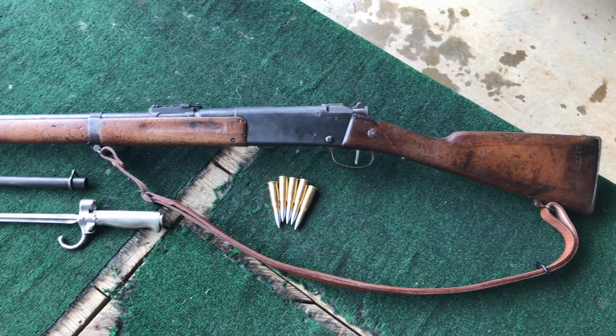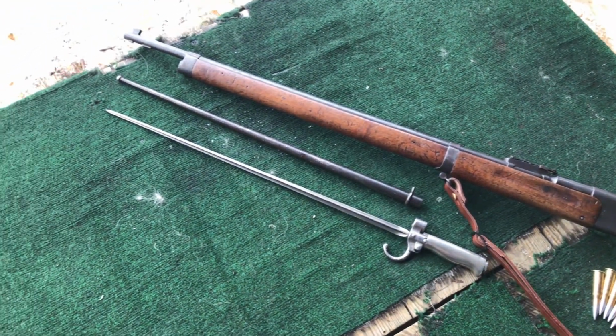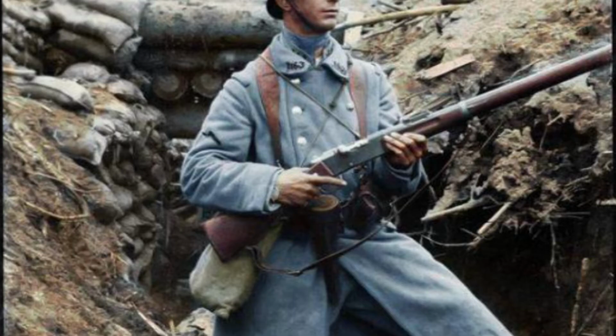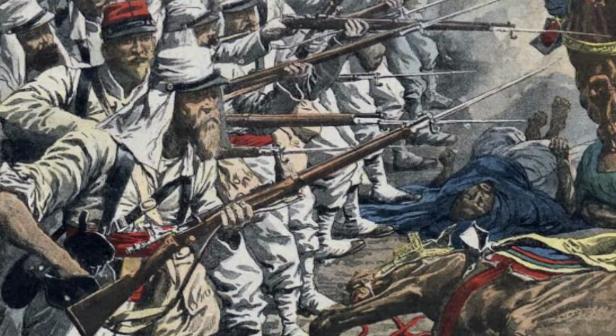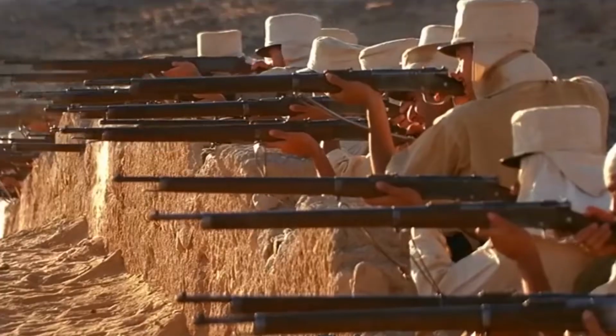I'm really excited to be showing you this piece because it really is one of those guns that not only has a fascinating history, but also looks elegant and is something every military arms buff should know about. The Lebel saw service in every corner of the world where the French were, from the trenches of Verdun in the First World War to the deserts of Morocco and Algeria in the hands of the French Foreign Legion, and in this particular rifle's case, as a movie prop in Hollywood.